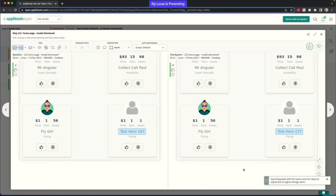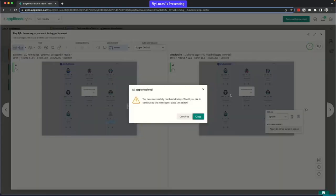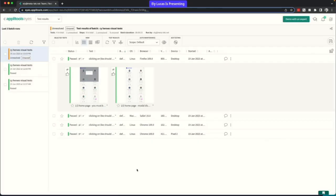Yeah. Oh, hopefully I didn't just kill the system. You're good. Yep. So, but yeah, that's basically how you would go about visual testing with Applitools and Cypress. Sweet. Okay. And then there you go.